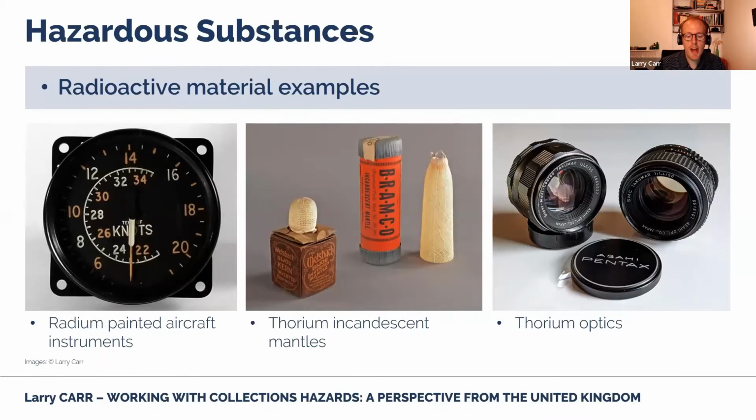The image on the right is another example of the industrial use of thorium as an additive to optical glass. These artifacts are single lens reflex camera lenses from the 1970s, which are slightly radioactive. Other types of optical glass with thorium include microscope lenses and television broadcast cameras.